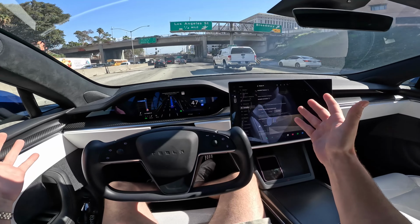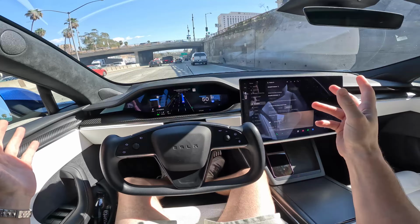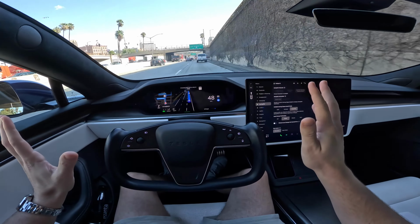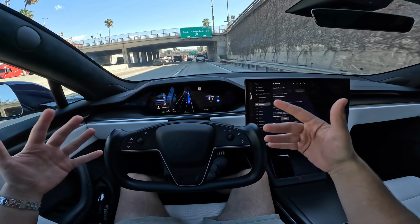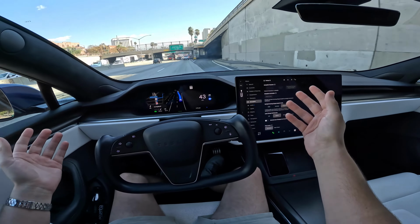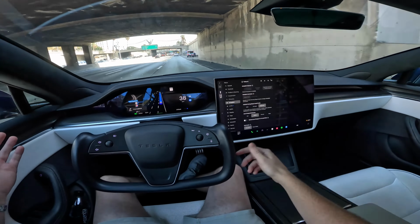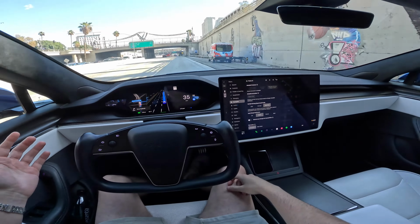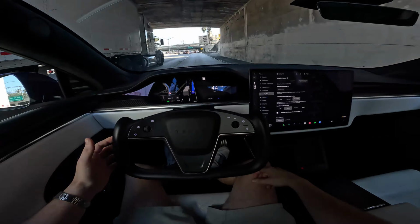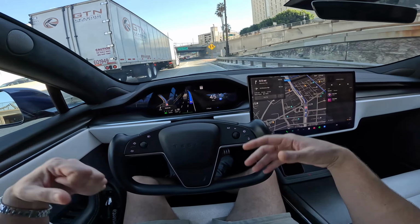All right, we are about to exit. The goal is for the next 5 or 10 minutes to not touch the wheel or the pedals at all. Now, it might ask me to touch the wheel just to make sure I'm still alive and behind the driver's seat, but let's see if the Tesla Model S Plaid, what on earth was that? Well, it's already missed its exit and I'm getting honked at by a semi-truck. Are you kidding me? All right, take 2.